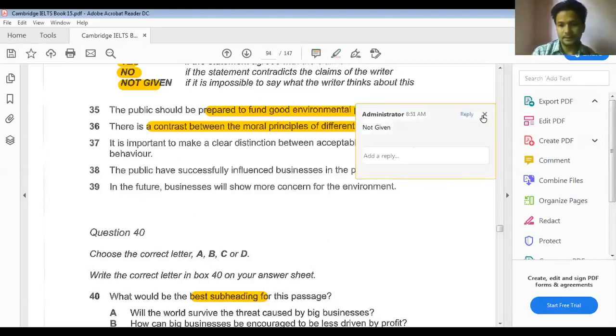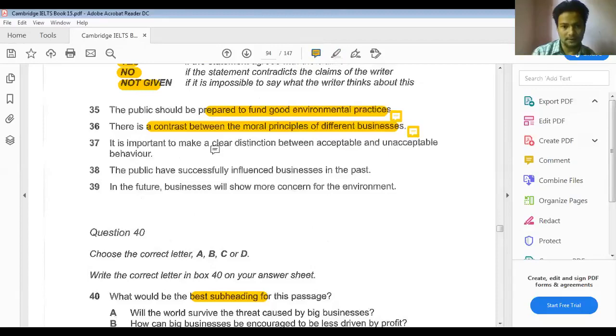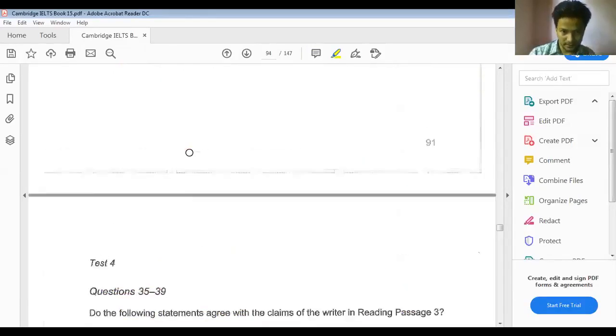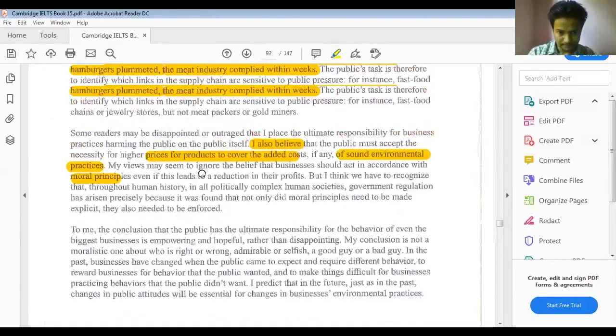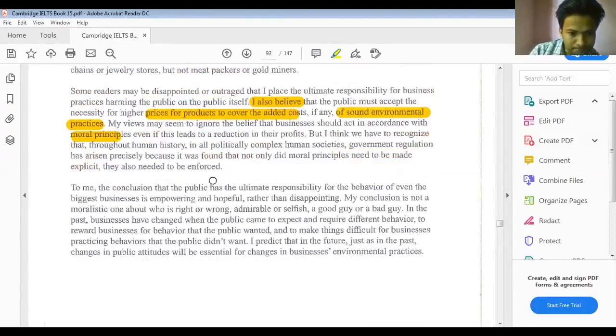Let's quickly read the question. It's pretty difficult. It is important to make a clear distinction between acceptable and unacceptable behavior. It is important to make a clear distinction between acceptance and unacceptance. Look here. What does it say?